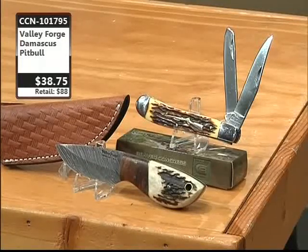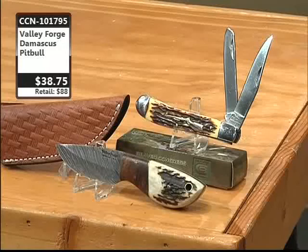And remember, any Valley Forge Damascus fixed blade we have, call your operator. If you don't see them all, we'll give you that free trapper this weekend free. That is a phenomenal deal that Jim Frost has come up with, only $38.75.